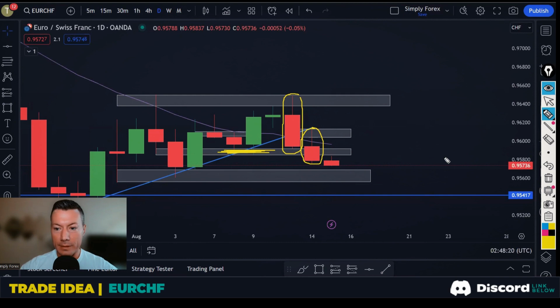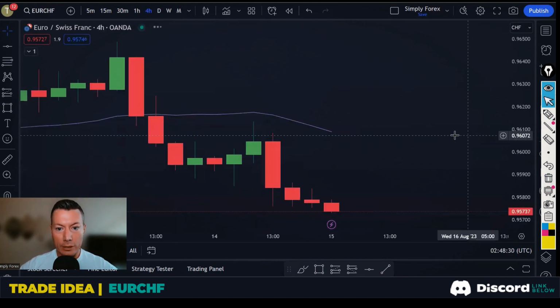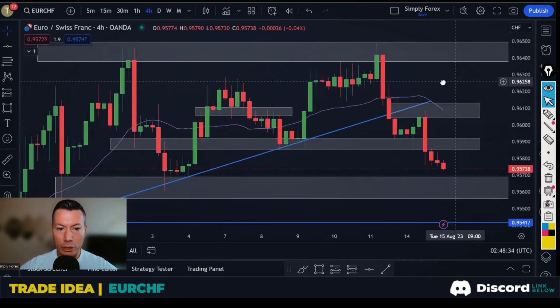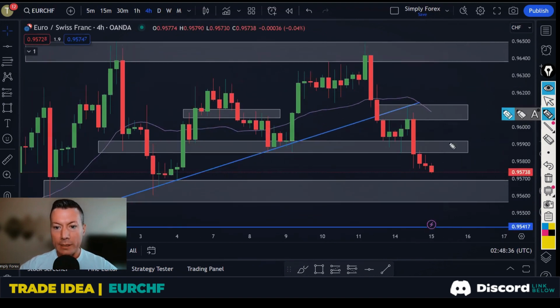All right, so I think potentially we can take price all the way back down to these daily lows here. So that's the trade idea. If we drop down to the H4 now, let me just show you the grey zones here. These are our two grey zones. We've got this grey zone because price has reacted many times at this level. And we've also got this grey zone here because this is the last H4 high. You can see price reacted strongly at that level.